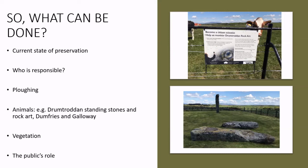We need our local groups to adopt monuments and periodically, once a year, twice a year, go and check the monument, make sure it's safe, make sure it hasn't changed, make sure that there isn't too much vegetation, because that's the other situation. There are plants such as thistles, brambles, as you saw, the bracken and heather, which are very, very invasive and below ground invasive to those monuments.